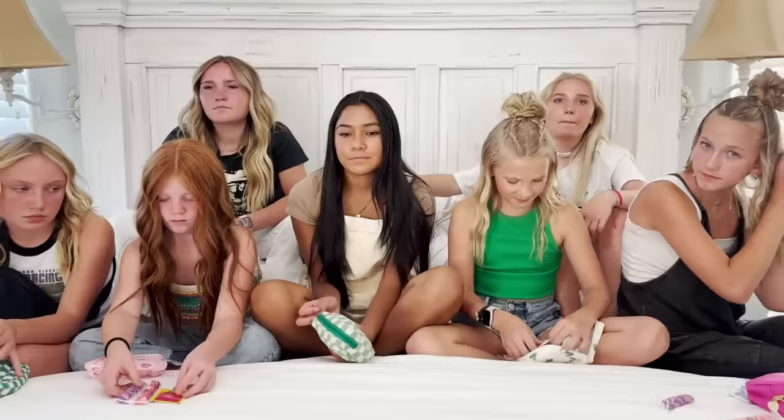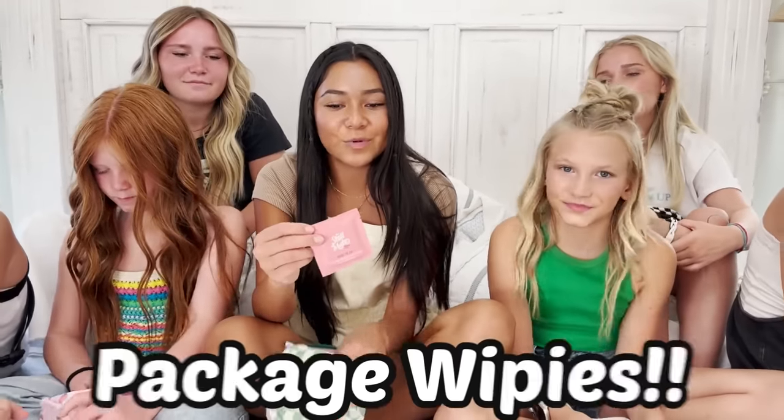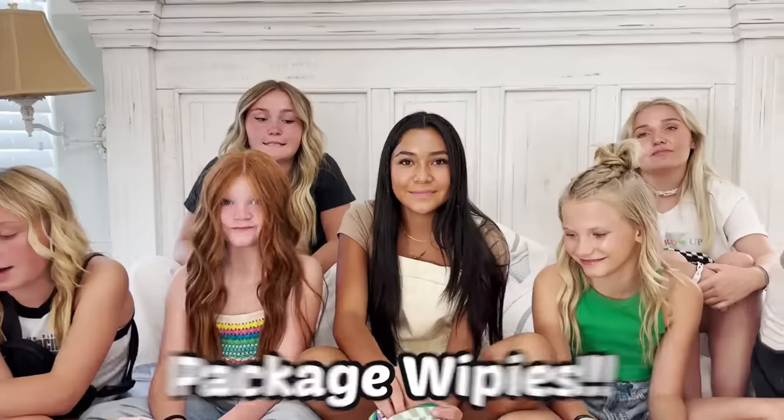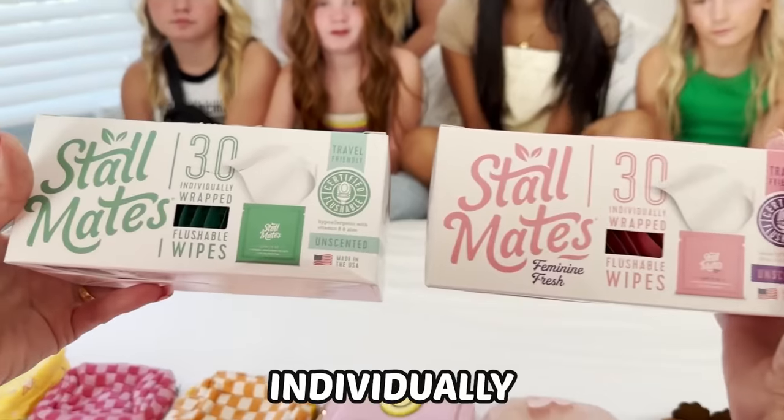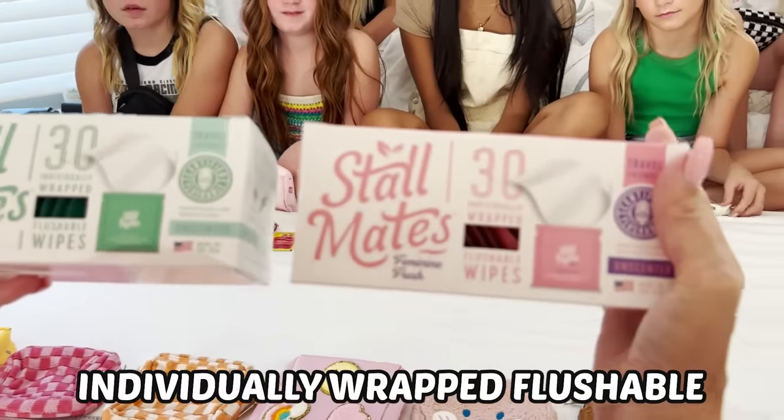Next item, Navy. What do you think is the next item that they should definitely have in their kits? Yeah, I think they should definitely have these package wipes. Yes, those are a must. Awesome. So just like in the bathroom stall, just to clean everything off, and you can just clean it all off and it's wet, so it helps get it really clean. Yes. So these are individually wrapped flushable, which is important, wipes.